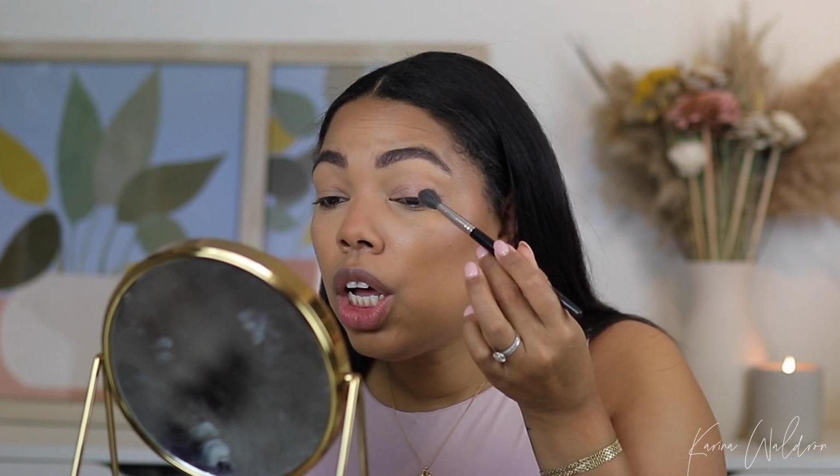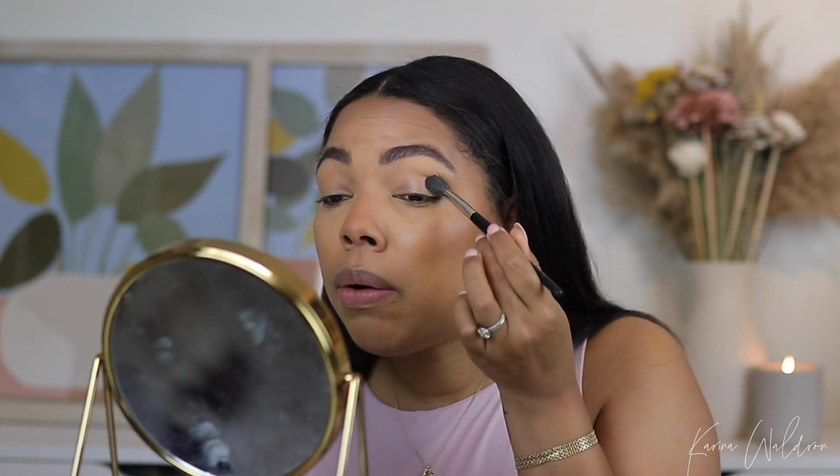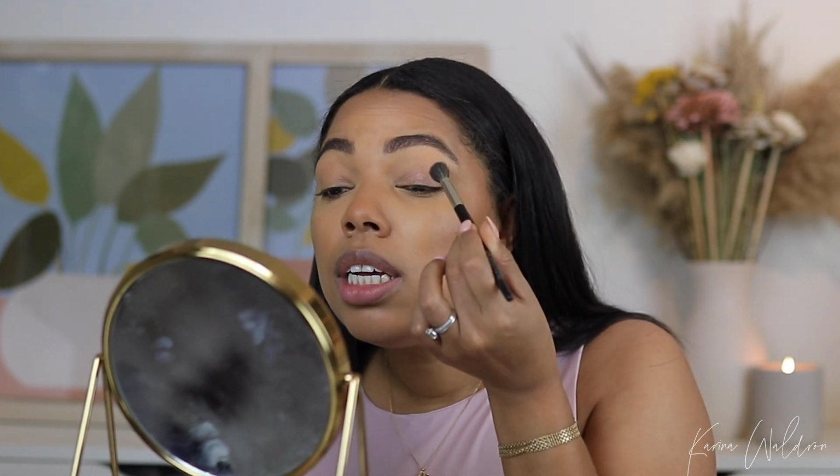So for my eyes, I'm taking some Auric Beauty. This is their cream eyeshadow in Temper. I'm going to go light-handed. I'm going to use this brush here and just wash it or dust it on my lids until I get a little bit of color without going overboard. This is how I like to do my eyeshadows nowadays. And I like it.